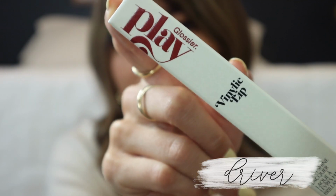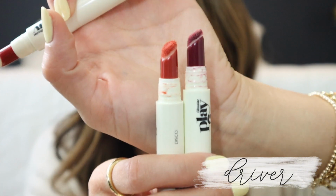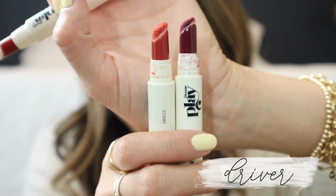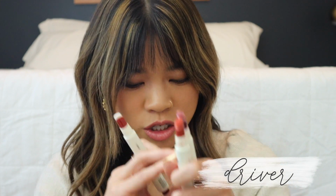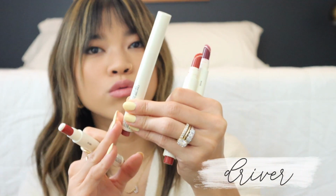Let's move on to the other new shade, which is Driver. Like I said, this is a brick red. Basically, this is the shade between Bank and Disco. So Bank and Disco right here. Bank is the berry one, Disco is the red one. And this is where Driver falls, right in between these two shades. So it feels like, honestly, they asked a bunch of people where they wanted to fill the gaps in their Vinylic lip line, and it was between these two shades, and then they wanted a great kind of neutral pink shade. So I feel like now the range is way more covered as far as shades go.